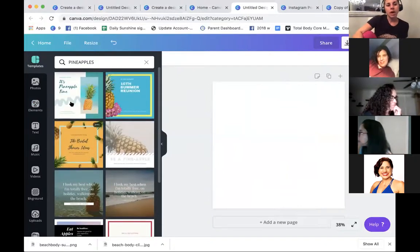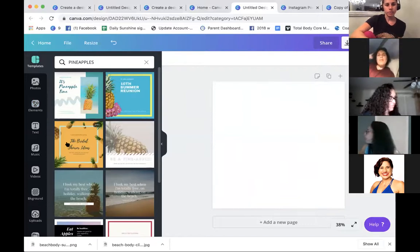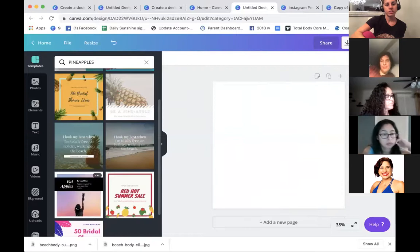Yeah, so it's the same concept on layouts. You see when I scroll over it, that one's free. This one doesn't say free, that one doesn't say free, that one doesn't say free, but that one is free. So again, it's a matter of scrolling around if you're using the free version and finding whatever fits your needs.